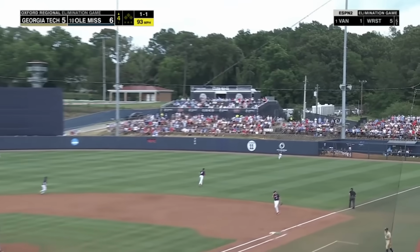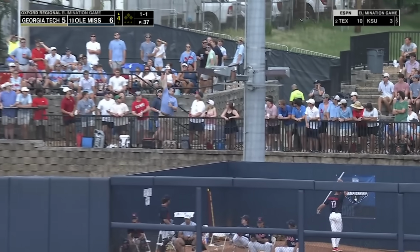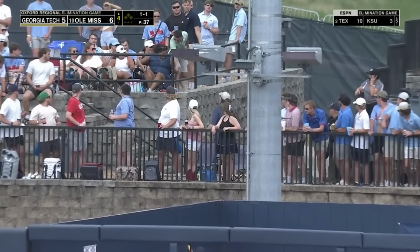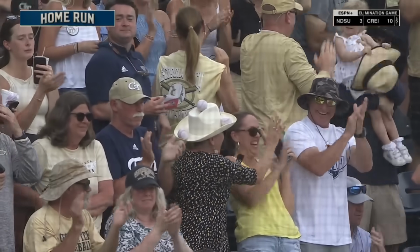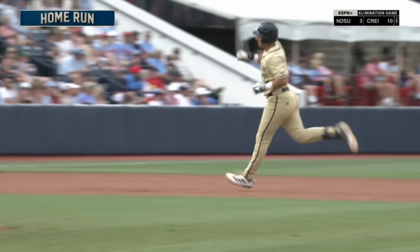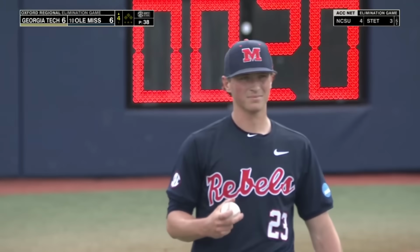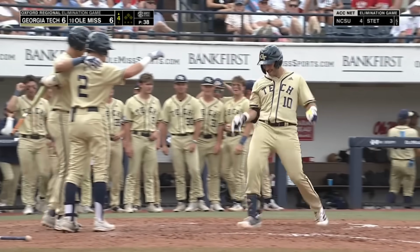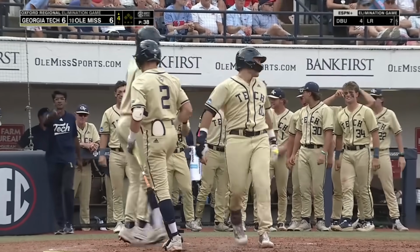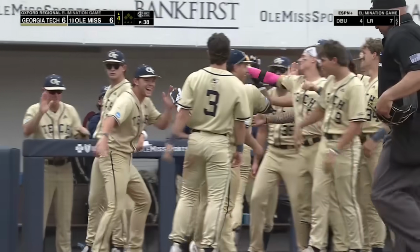Oh, and Schmidt tied it up. Has his second home run of the day. Way out of here. Kent Schmidt ties this game up at 6. And for the second time today, the Yellow Jackets go back to back. This may go down as one of the craziest regionals that I've ever covered.